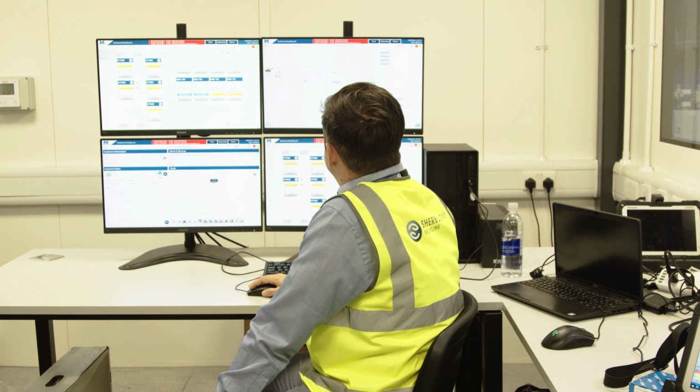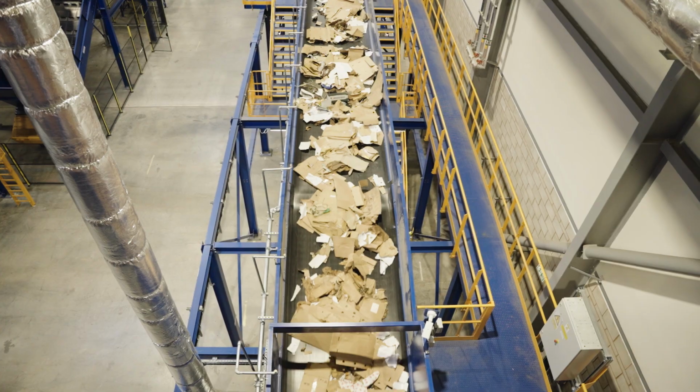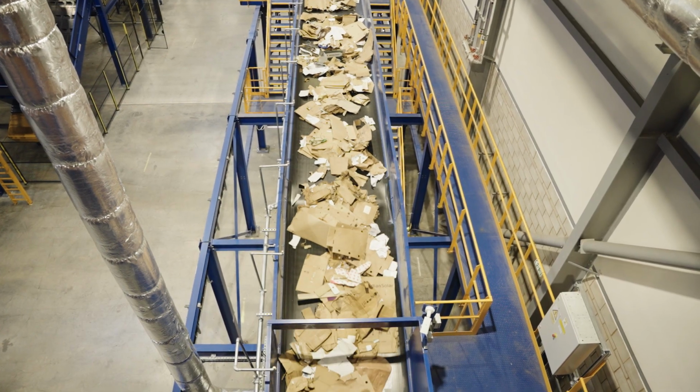You need flexibility, you need the ability to be able to grow, you need the ability to be able to learn, and you need data to be able to base those decisions about what you're going to do in the future on. And that's only achievable with the technology that we're using. And I think that's what's exciting about this project. It allows us to grow and develop as the waste industry grows and develops.